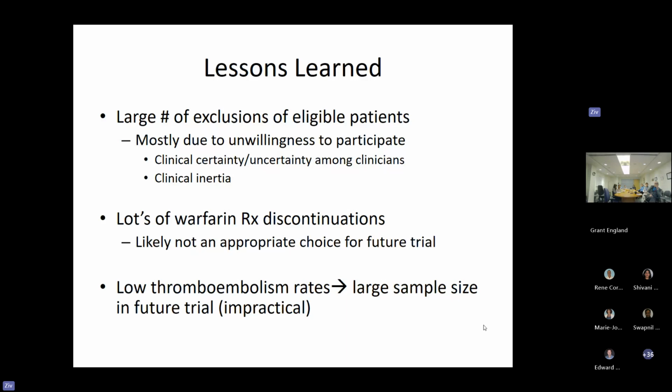Well, firstly, I think what we learned was that there were a number of eligible patients that could have been included in the study, but were excluded, and mostly due to the unwillingness of individuals or their clinicians to have them participate. It could be because of clinical inertia. You know, somebody who's doing well on an oral anticoagulant doesn't want to rock the boat, which is totally fair. And somebody who's not on an oral anticoagulant doesn't want to start something that could give them a fatal bleed. Clinicians may also have not been very certain about enrolling patients into the study, and maybe they were relying on other people's opinions as to whether to enroll. But I think what the study showed is that there's clear equipoise for this question, and we really have to work hard in the next study to address this exclusion of eligible patients.